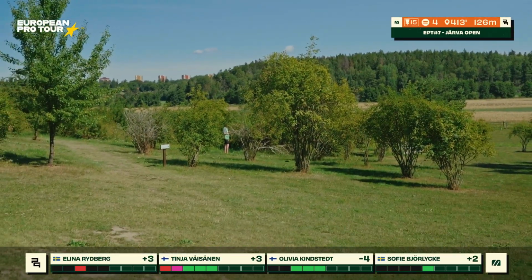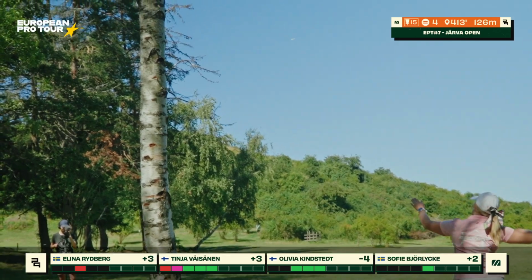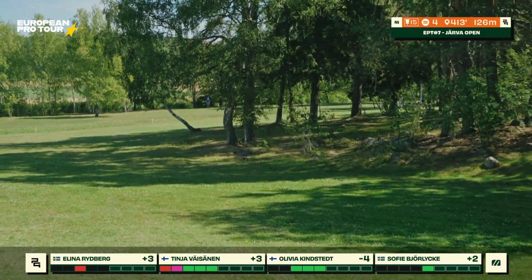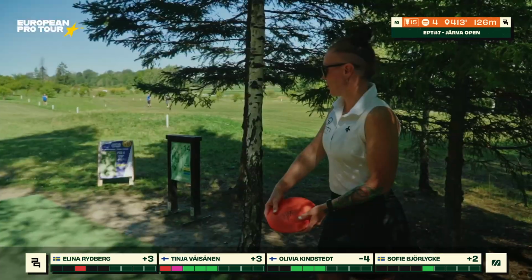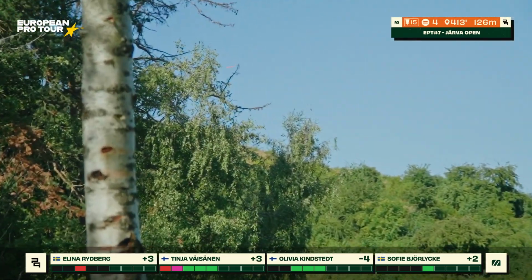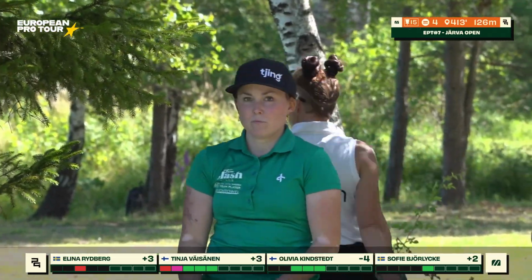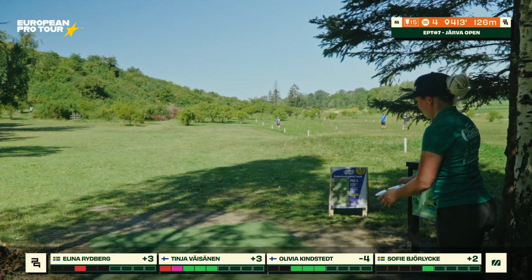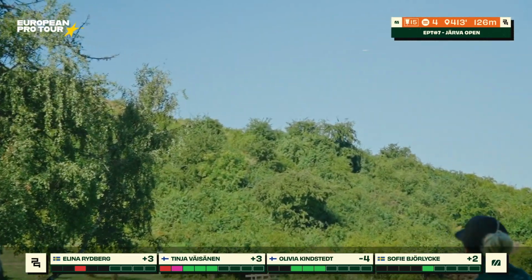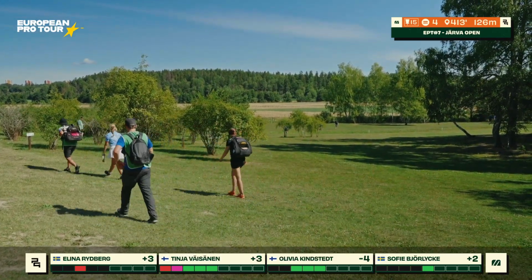Olivia with a nice drive here. Just pushes a little bit too straight on the right side there. She's going to have some obstructions on the upshot. This looks good from Tijna, maybe just a little bit too inside. Sofie hits some early branches and gets knocked down before the first turn. Elina's holding a little bit straight. Going to be over there behind some of those small trees.